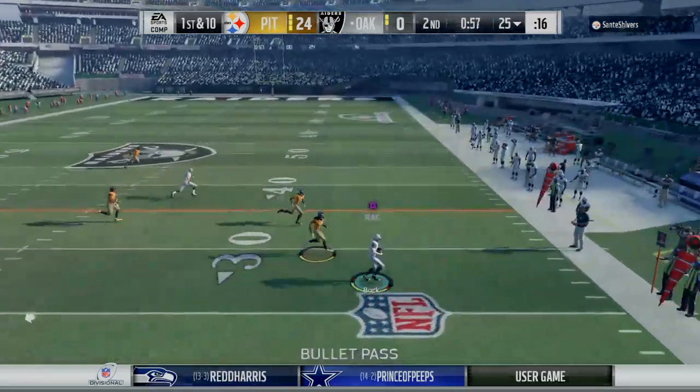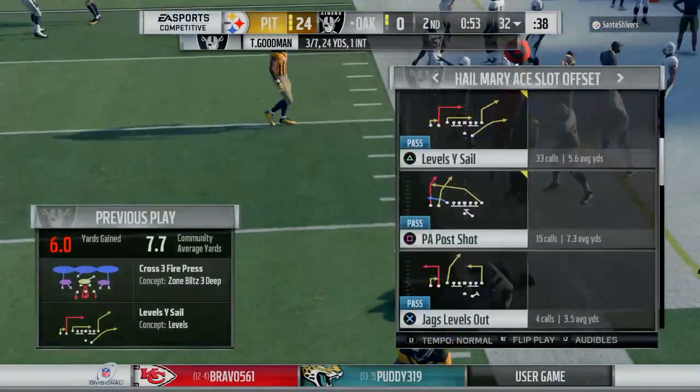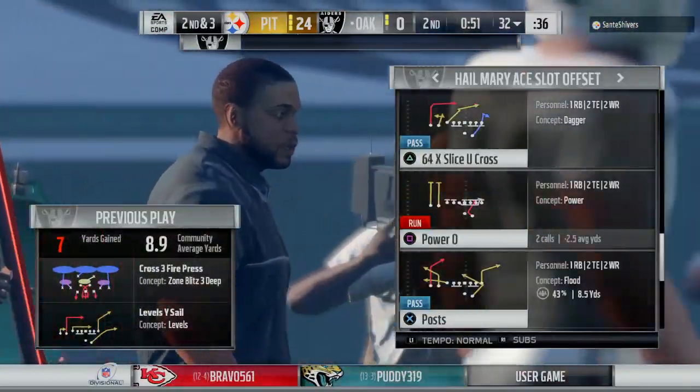Trying to shake off the interception. He'll look to throw. Throwing for his running back, and he's got him. Complete. It's a gain of 7, and that'll bring up 2nd down.